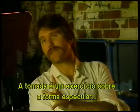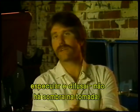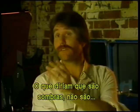This entire shot is nothing more than an exercise in specular form, specular and diffuse form. There is not a shadow in the entire shot. You'll look at the black dots on the surface, those black circles. People say those are shadows. They aren't shadows. They're diffused highlights.